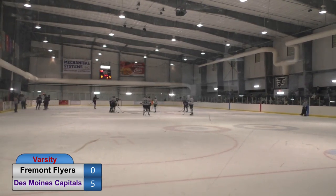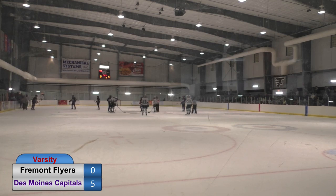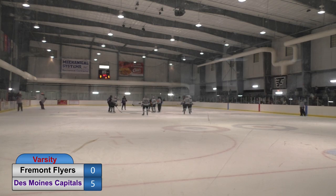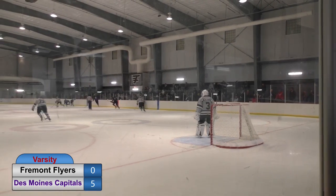Face-off center ice. Bragg with the face-off. Out there with Starr and Legler. I'm not sure what's going on in front of the bench. I don't think they liked our line change, but it was off a goal, so I'm not sure why they couldn't make a late line change. Anyway, now the Capitals are going to make a line change.